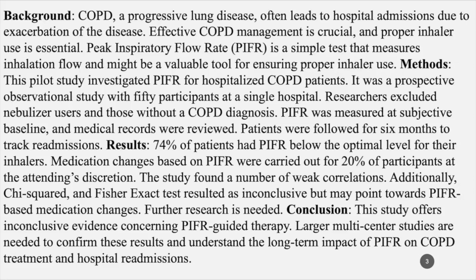So we look at the methods. This pilot study investigated peak inspiratory flow rates for hospitalized COPD patients. Don't get too caught up in the hospitalized part just yet. It was a prospective observational study with 50 participants at a single hospital. Researchers excluded nebulized patients, so I excluded those folks that are on nebulizers and those without a true COPD diagnosis, as we can see now with GOLD or PRISm, especially as we see it in the chart.